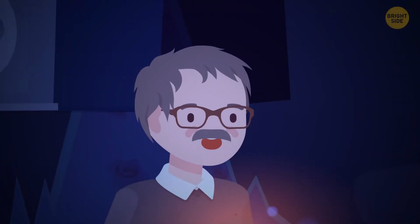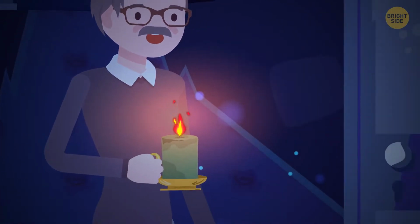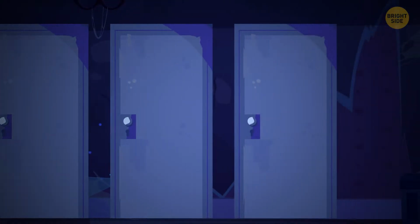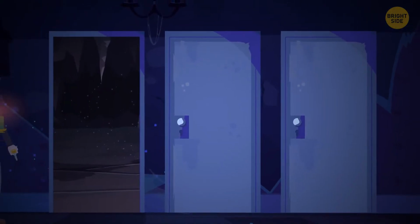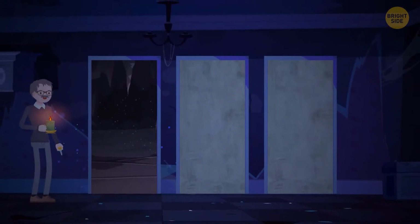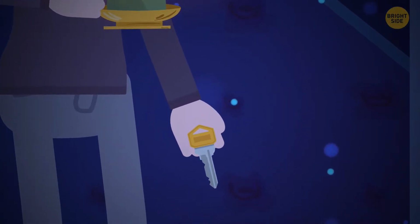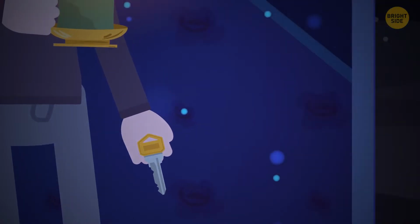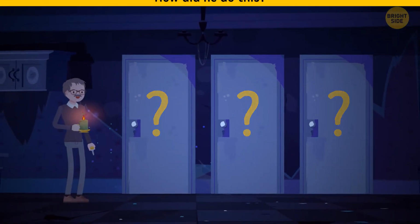A man was trapped in a dark room. His only source of light was a candle. There were 3 doors leading out of the room. Behind one of them, there was a tunnel that could lead him outside. Behind the other 2 doors, there was just a concrete wall. The man had a key that could open any of the doors, but he could only use it once. Still, the man managed to escape. How did he do this?